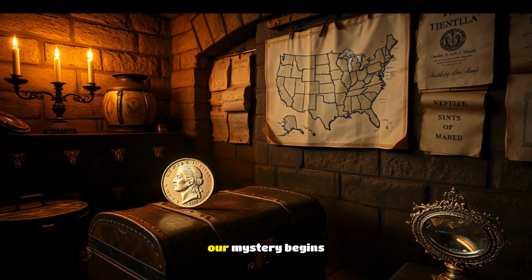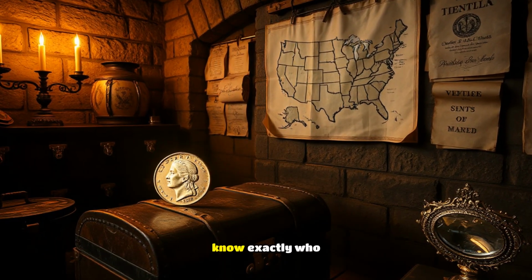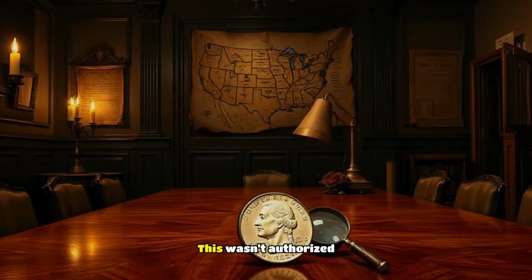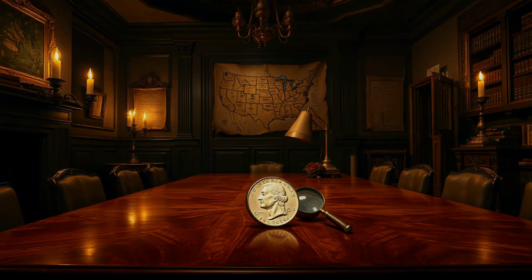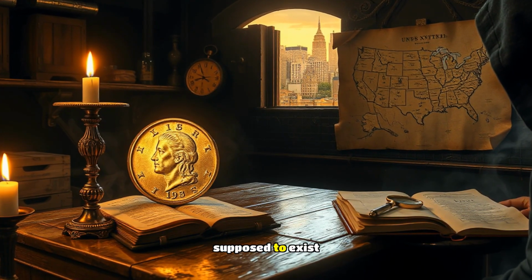But here's where our mystery begins. Someone at the Philadelphia Mint, and we still don't know exactly who, decided to strike a small number of Liberty head nickels dated 1913. This wasn't authorized by the Treasury Department. This wasn't part of any official mint production. Someone, working in secret, created coins that were never supposed to exist.